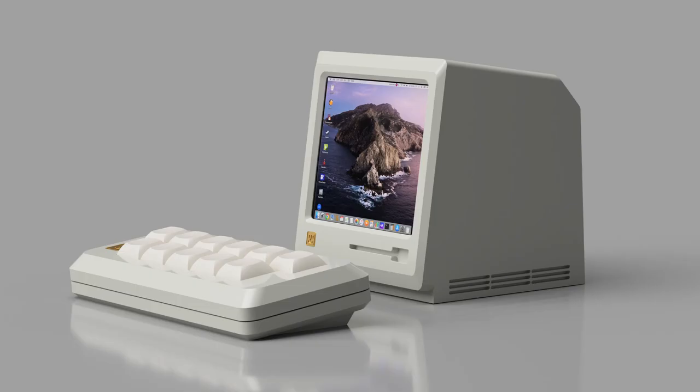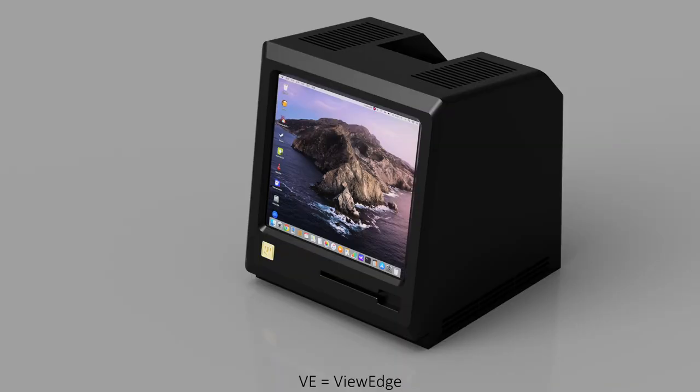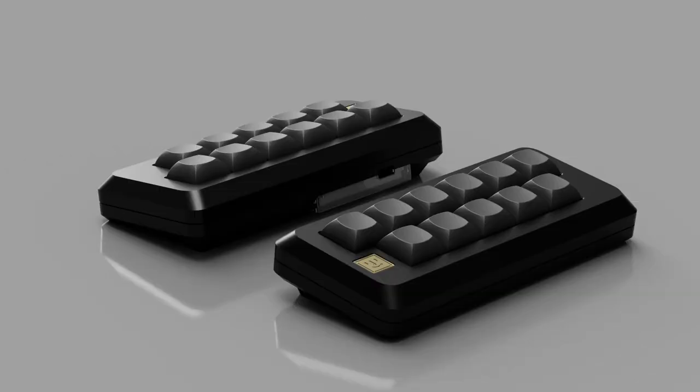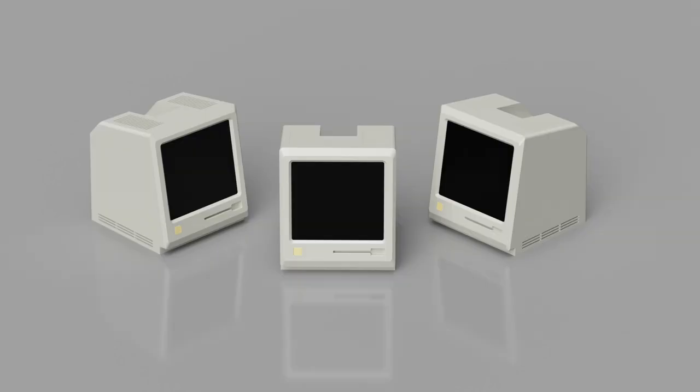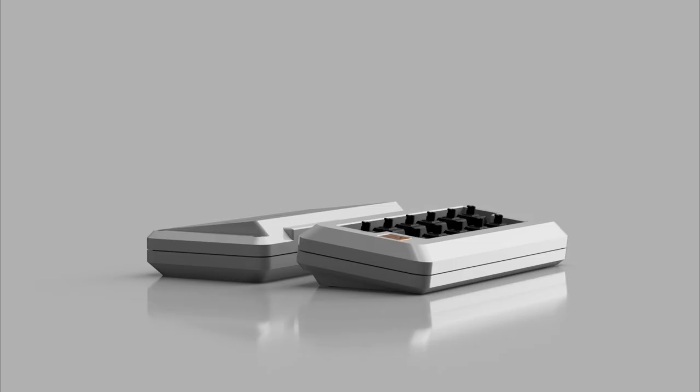The VE and C11 are two products that are being sold together on Kono. The VE stands for View Edge and is an AMOLED mini display that is in the shape of an old computer monitor. The C11 is a macro pad in the shape of a small keyboard and is inspired by the Apple M0110 keyboard. I do like how they look, but they are quite expensive. The VE costs $289.99, while the C11 costs $178.99.